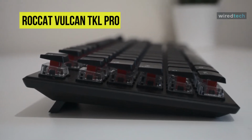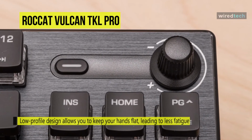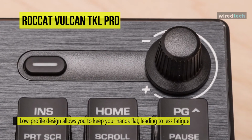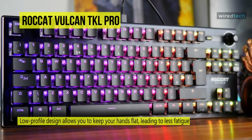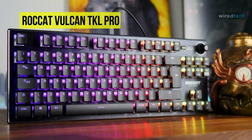It has excellent companion software, offering lots of customization options, but it's only compatible with Windows. Sadly, the latency is a bit high for a wired gaming keyboard, and the larger stabilized keys sometimes have an increased stiffness that makes them harder to actuate.